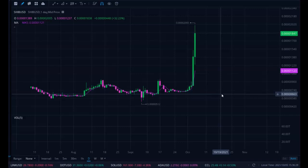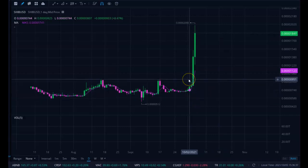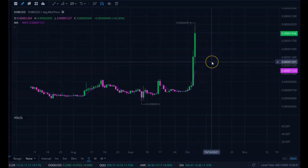But God help us all, that's the investing environment we're in right now. That is the stuff that is working. I mean, look at this chart. This thing is just going parabolic. And I think if this thing has a pullback, I'm probably going to add a little bit more.